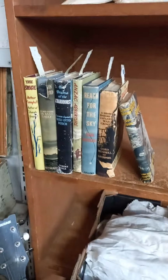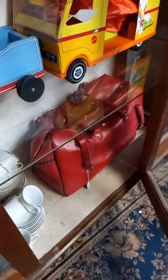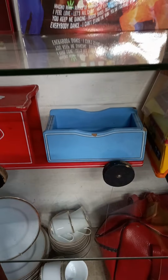What else have we got? Some linen and lace, some looks like Victorian kids' dresses or something like that. Some war books, Star Pond Yacht in its original box. Pretty cool old 70s vinyl travel bag or sports bag. Barbie's camper van there with the cool little wooden toy truck.